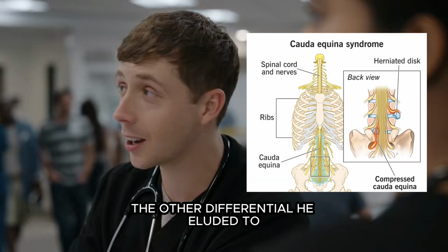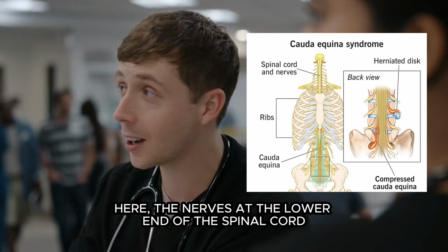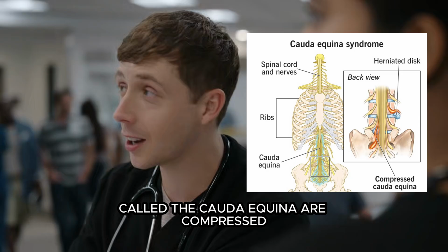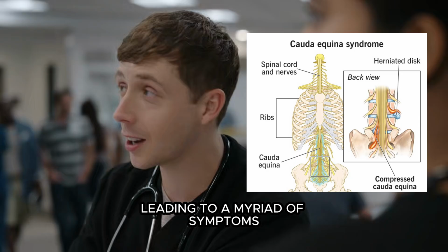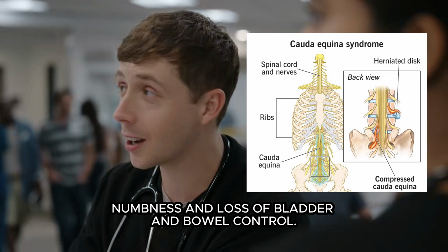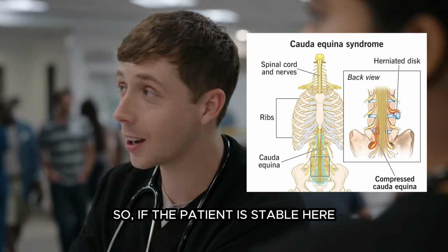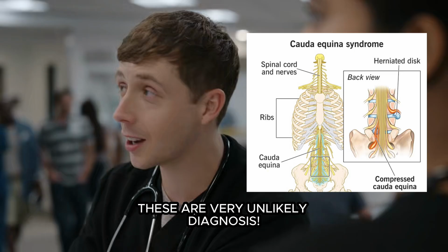The other differential he alluded to was cauda equina syndrome. Here, the nerves at the lower end of the spinal cord, called the cauda equina, are compressed, leading to a myriad of symptoms like severe low back pain, numbness, and loss of bladder and bowel control. This is also a surgical emergency requiring immediate decompression. So, if the patient is stable here, these are very unlikely diagnoses.